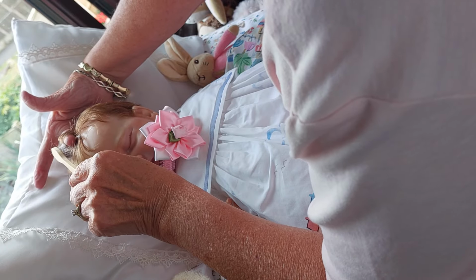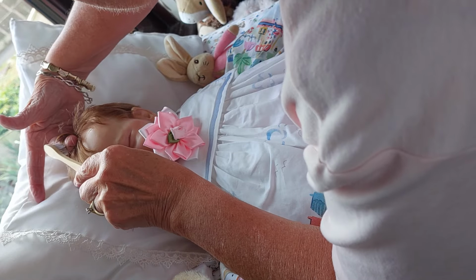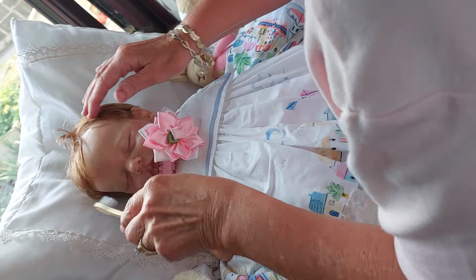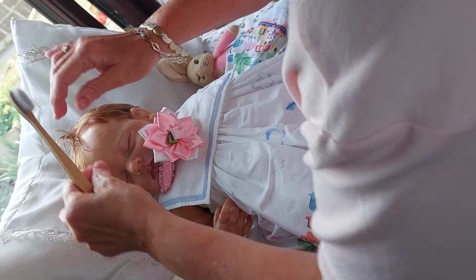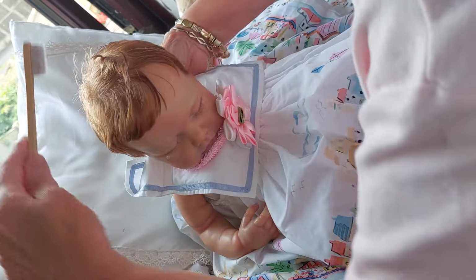You can tell I'm concentrating. Try my best with these quiffs every day, but it's all in vain, I think. It's in vain, little girl, isn't it? That's a bit wet, isn't it? Oh, I've got your toothbrush. Looking for a toothbrush and I've got it.